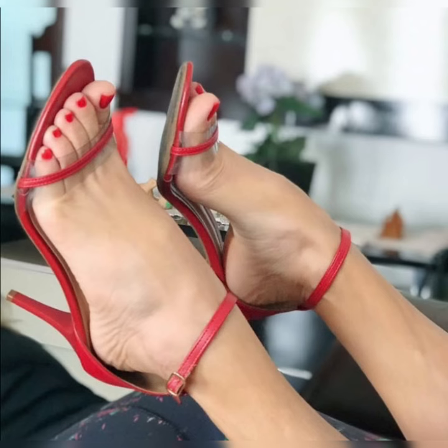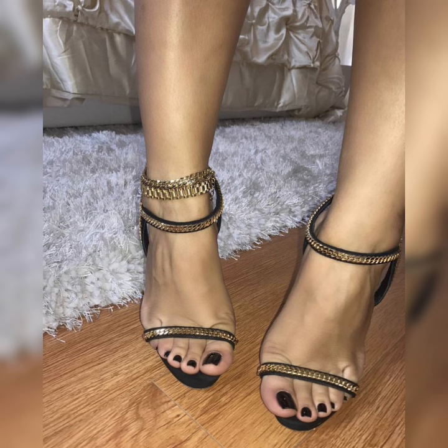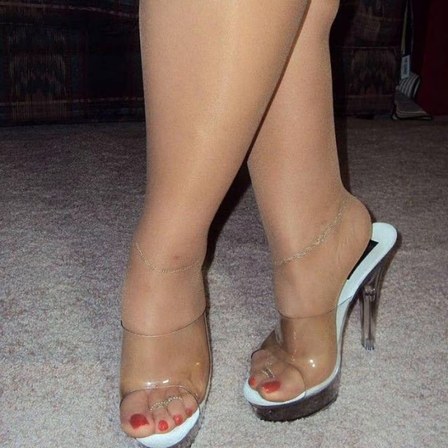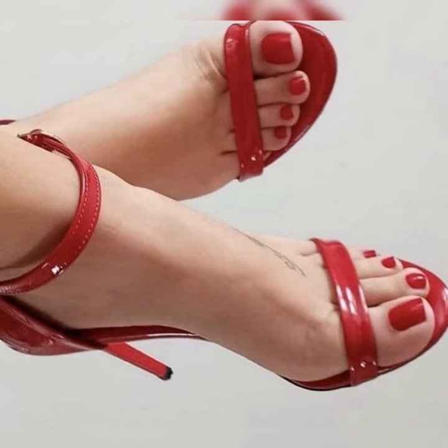Mule shoes are the perfect mix of comfort and fashion. Their backless design gives freedom and flair to every step. From leather textures to wide straps and pastel tones, mules pair beautifully with any outfit. Kitten heels and square toes have made them ideal for everyday elegance.